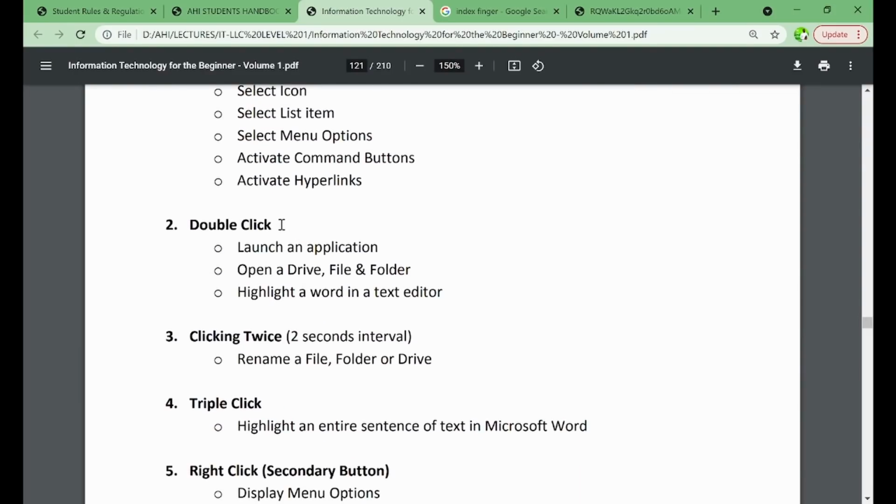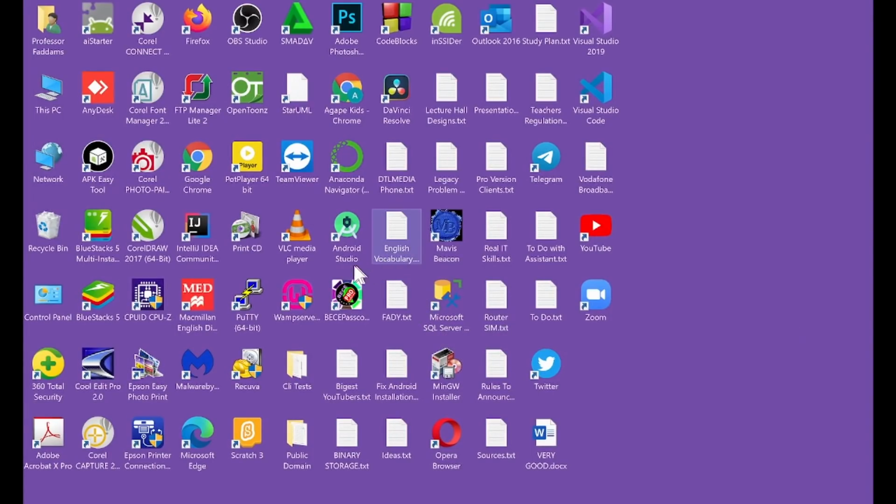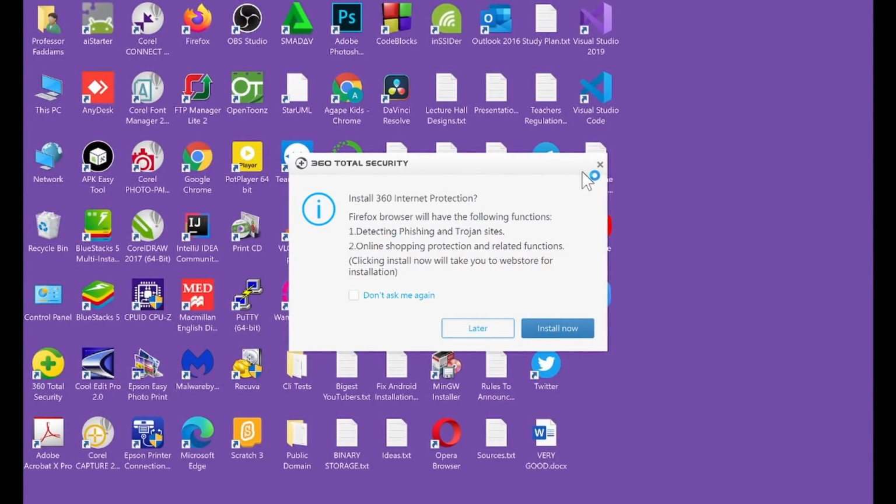Then we also have what we call double click, and I'll be explaining double click and what I call clicking twice. I'll tell you the meaning of clicking twice. So we have double click and clicking twice. The double click is used to launch an application or open a folder, a file, or a drive. It is also used to highlight a word in a text editor. So on your desktop, I want you to find an application and double click on it, and you will see that it will launch it or open it. Find any application and double click on it. So let's say Firefox. I have Firefox. I double click. Now double clicking means clicking twice very fast. Some beginners don't know how to double click.